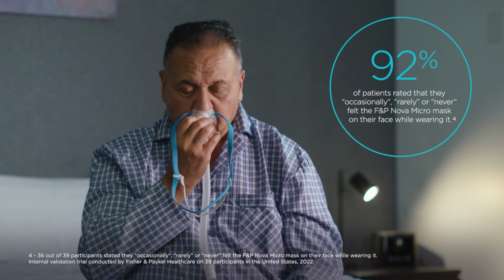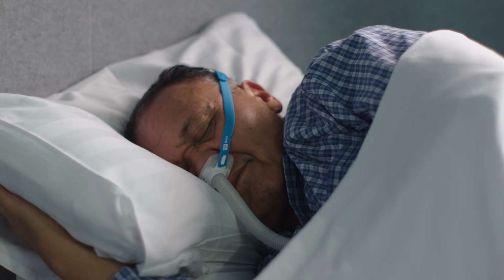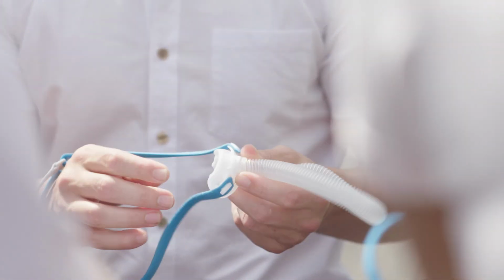Some of our patients even said that they did not feel like they were wearing the mask on their face. It really did surprise some of our patients how well they slept with the mask, but also how natural their sleep felt. For the design team that worked on Nova Micro, it was all about the patient. We wanted them to have the best night's sleep possible.